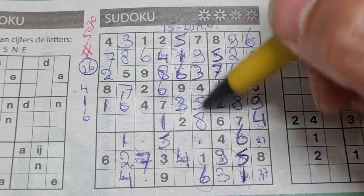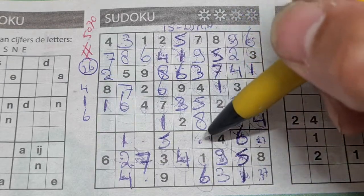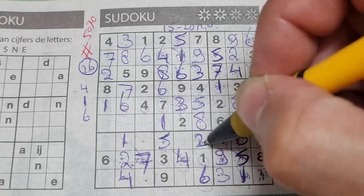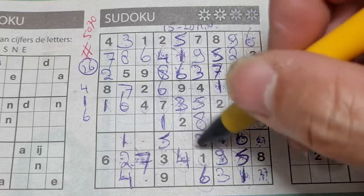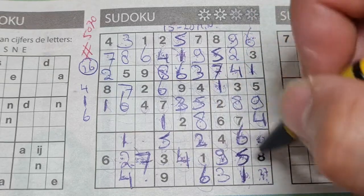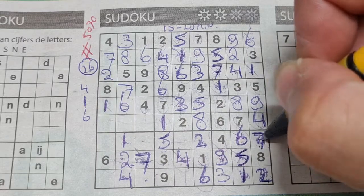Alright, 1 digit left in this column for number 1. The 2 is missing. Now we have a 2 here. I've marked those two boxes earlier with the 2 and a 7. Now we have a 2 here in this row. So this box can't be 2 anymore. That box should be a 2. And this box should be a 7.